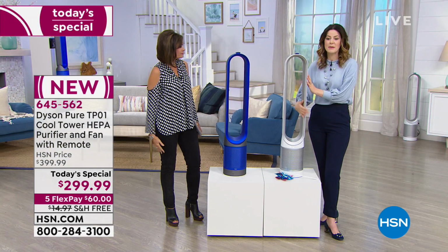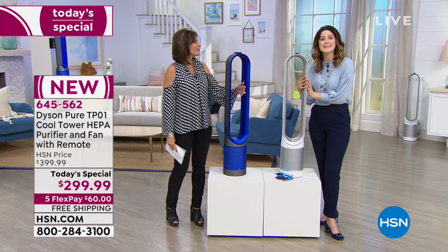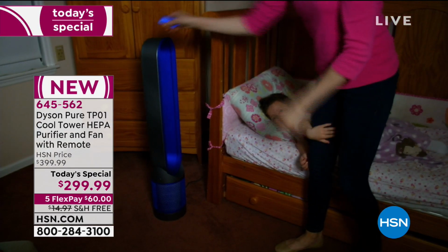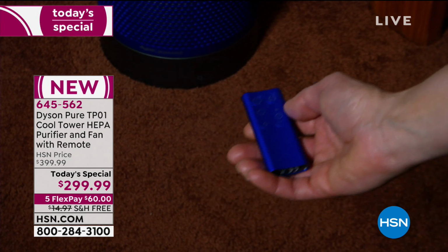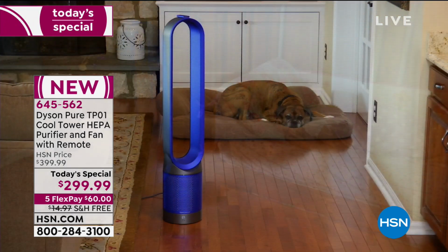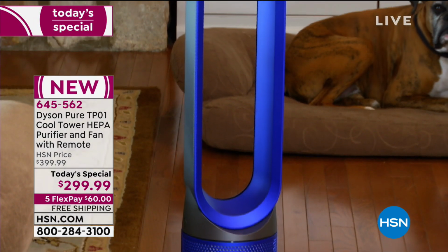And the other thing too, I keep putting my hand through it. It's very safe. Those little fingers, little toes, well, you think tails. You think about little kids, you think about the doggies, the kitties, all of it. You don't have to worry about any of that. You don't have to worry about it tipping over. This is your Cool Tower HEPA Purifier and a fan, all built into one beautiful, stylish design.